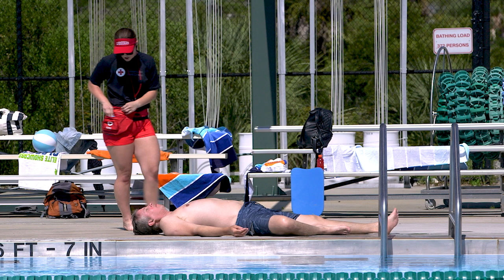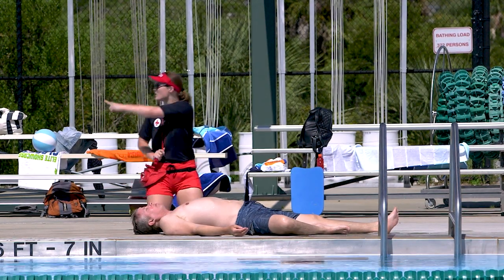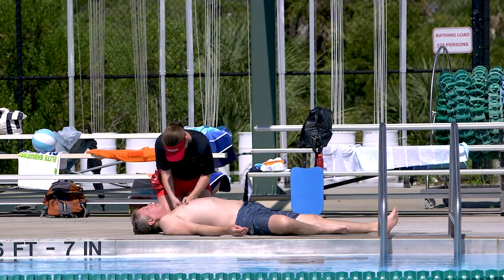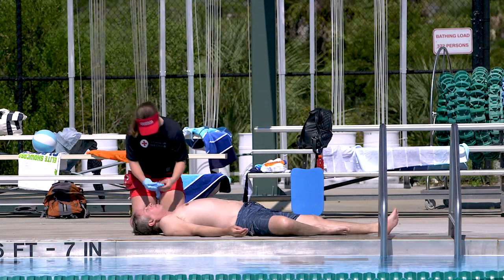Lifeguards and the other members of the safety team play a major role in completing the first 3 actions in the cardiac chain of survival. First, you recognize cardiac arrest and activate EMS. Call 911, we have an unresponsive male! This provides the victim with access to advanced life support as soon after arrest as possible.